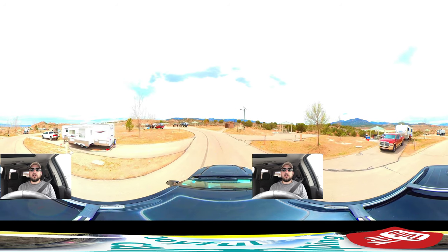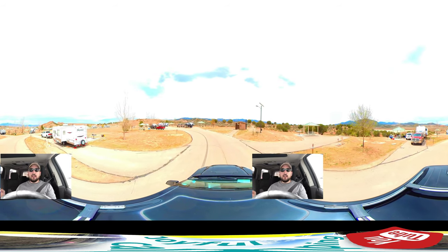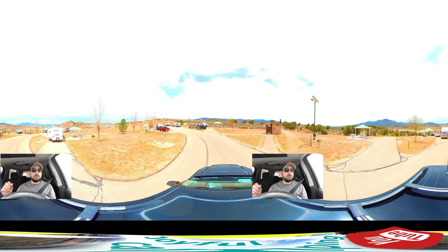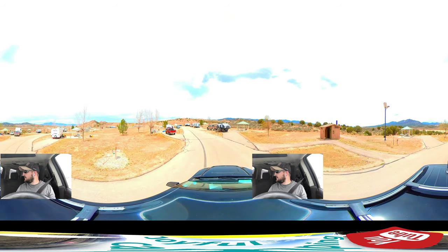I am curious about this trail that's right up here. I like to use the All Trails app, and that trail's not on it, so I might end up going for a walk and just seeing where it goes.